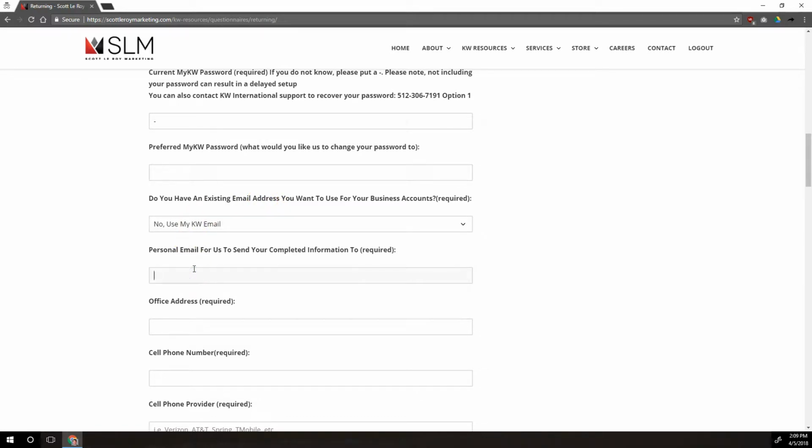Underneath that, we ask for your personal email so that when we finish your setup, we can send all of your login information and instructions for how to use your KW tools back to this personal email. We are not going to spam you. Once we process your setup, we delete your email, and you're not going to get any further messages from us.